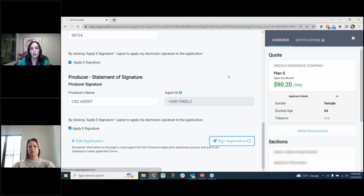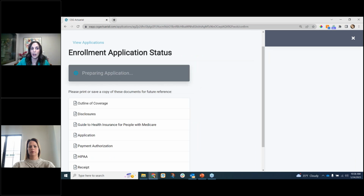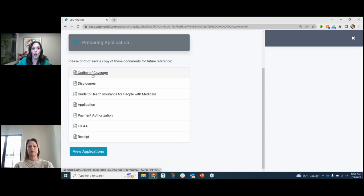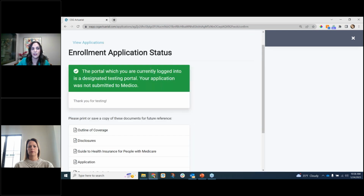Close out of those while this loads. It's going to say it's preparing and processing the application here. So you can see this preparing application. Once it has been submitted, it will say that it has been submitted. You will also have an option here to obtain another copy of those documents if you need to. I'm of course on the testing portal, so it says testing portal, and it wasn't submitted, but I'm testing it, but you would have that same check mark, green box, yes, it has been submitted. So then when you go into your view applications, your status is going to say submitted.